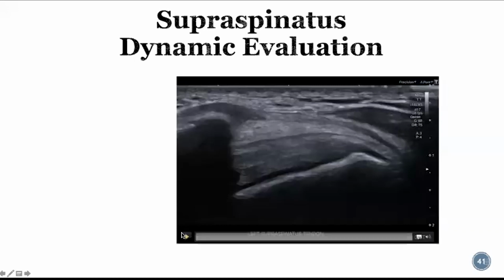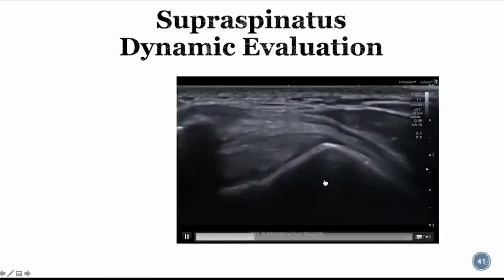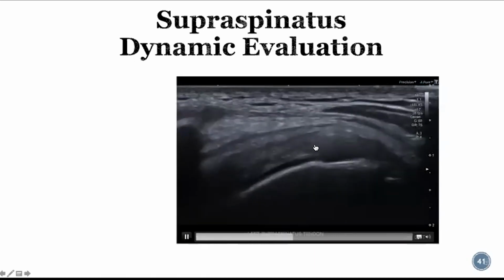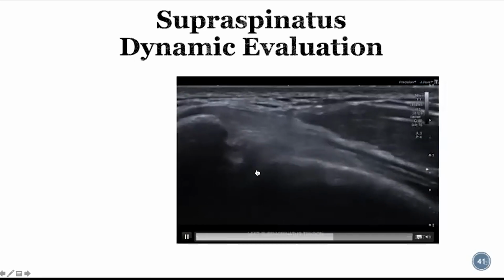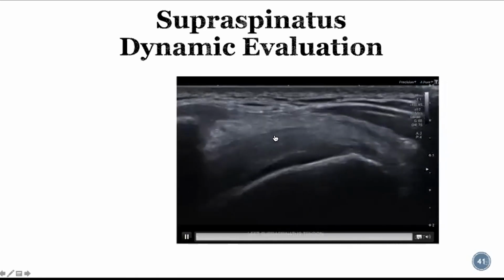Then you can also dynamically evaluate the supraspinatus tendon by having the patient abduct their arm. For this, I'll just bring them back into neutral and have them chicken wing out. And you can look for any fluid within the subacromial subdeltoid bursa, which is this stripe here.